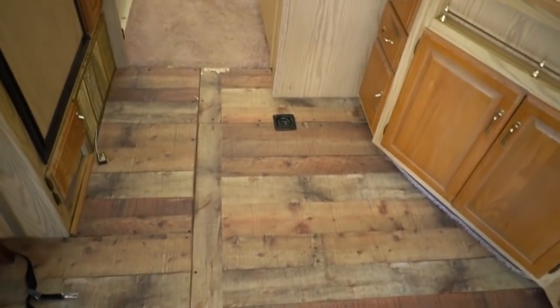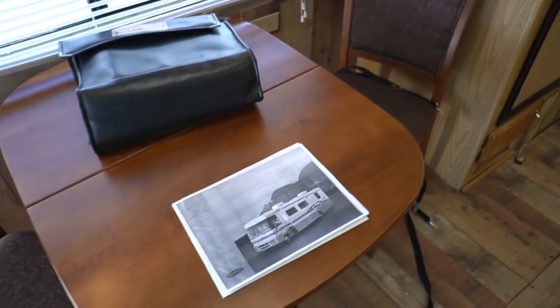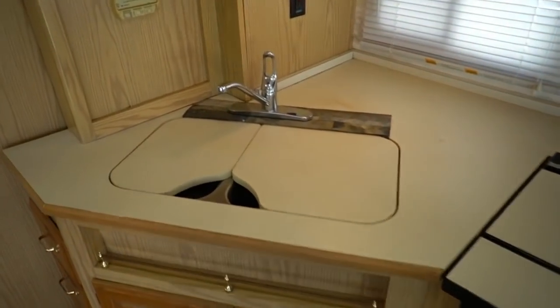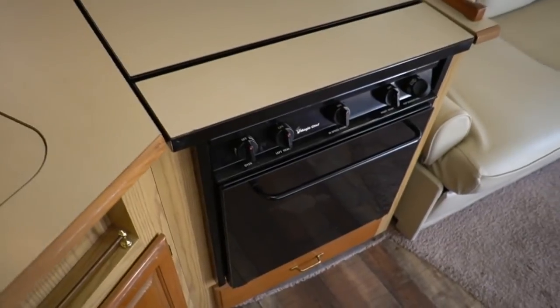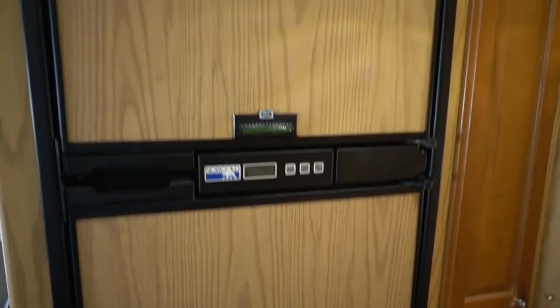But again, guys, please don't come in here for $14,900 expecting it to be perfect. It's not. But it's nice for a 20-year-old motorhome for under 15 grand with a slide. Countertops look good. I don't see any bulges in it. Microwave looks new. Stainless steel microwave. It works, I tried it. Stovetop, oven. It's got a newer refrigerator in it. Got a Norcold, and it's already getting cold.